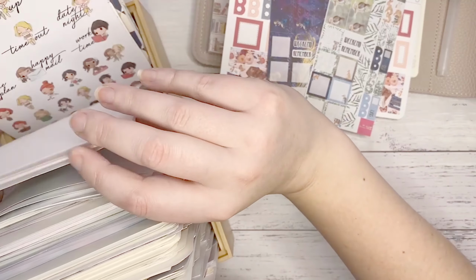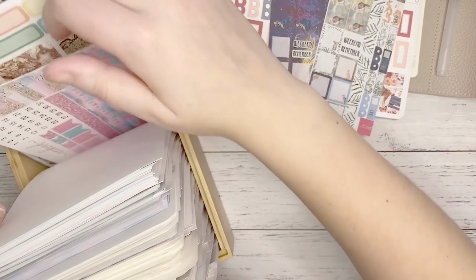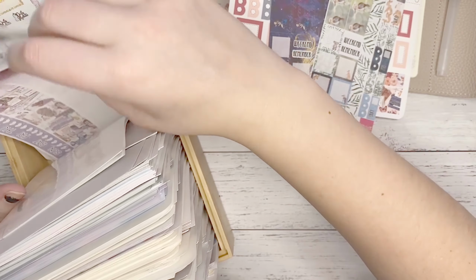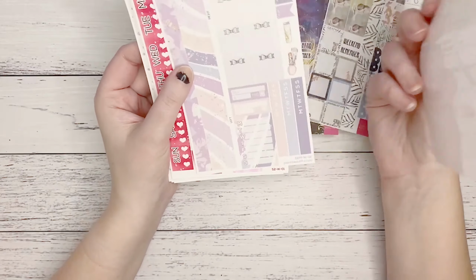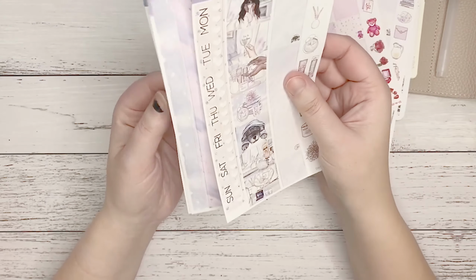What else have I got? Where are my other ones? They're monthly kits. Or I have these ones from Planet Beautiful. So I could use this one, like it's a nice contrast to the blue. I'm not using that Valentine's one. That's a pale one.